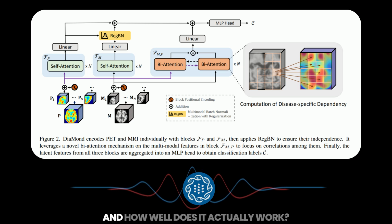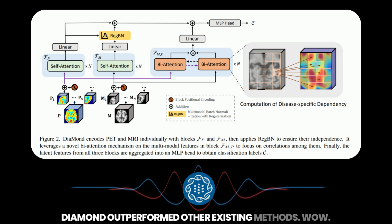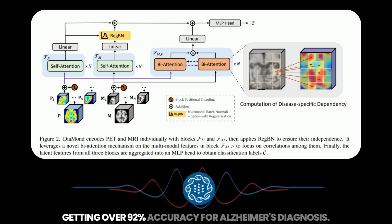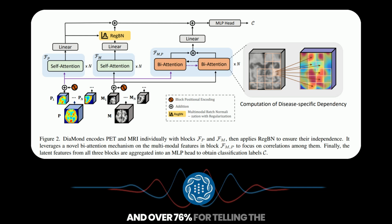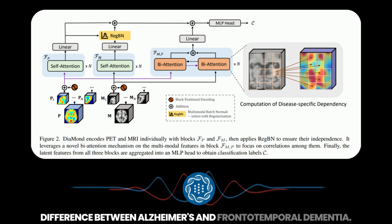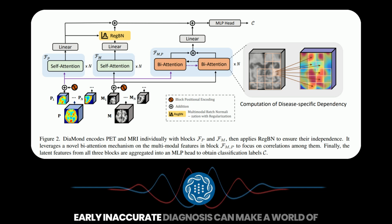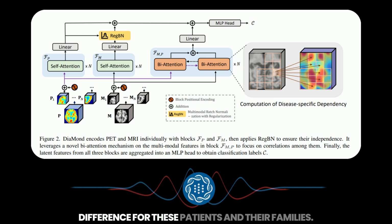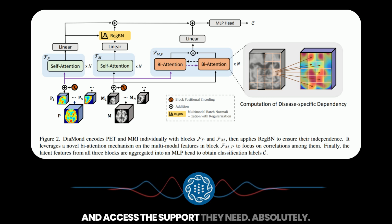Yeah, something like that. And how well does it actually work? It actually works really well. Diamond outperformed other existing methods, getting over 92% accuracy for Alzheimer's diagnosis. That's incredible. And over 76% for telling the difference between Alzheimer's and frontotemporal dementia. Those numbers are really encouraging. Yeah, it's promising. Early and accurate diagnosis can make a world of difference for these patients and their families. It can, definitely. It gives them more time to plan and access the support they need.